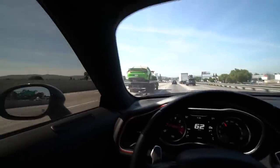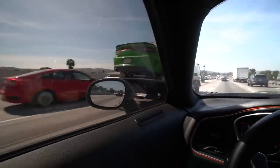I found the car that I want. It is a black Charger Hellcat with the red interior. It's got the sunroof, five spoke wheels. Man, I'm so excited to go check it out right now. So we're about 20 minutes away. Damn, guys, somebody did a number on this RT.